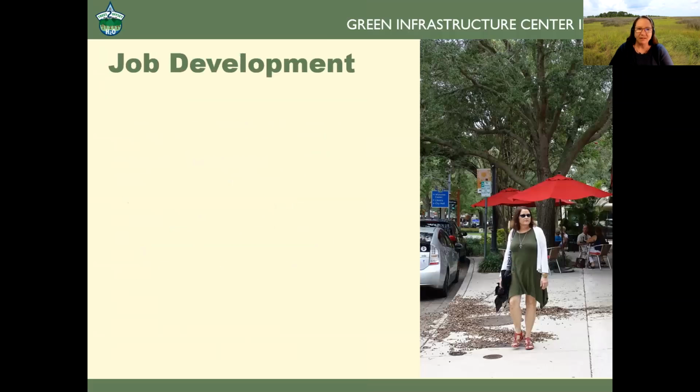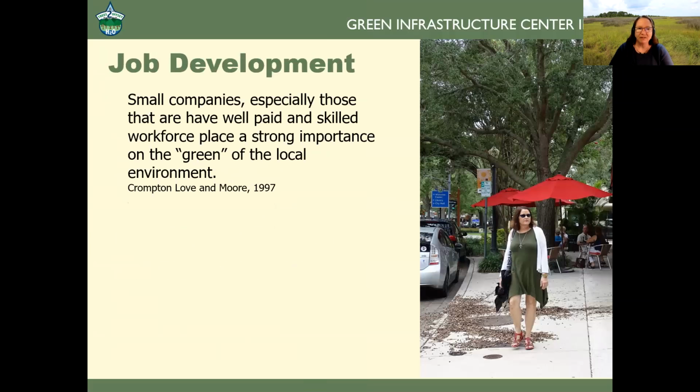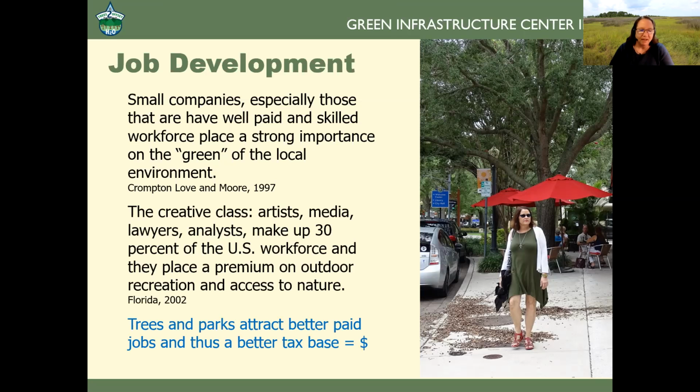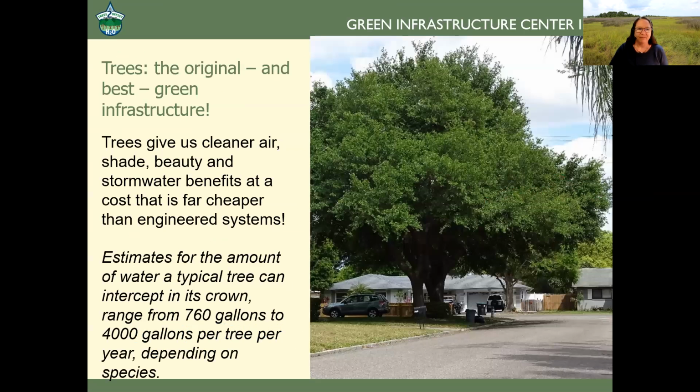And then job development. Small companies are looking for places that are greener to locate, and multiple communities across the South have actually outcompeted other areas by offering more green amenities. And then the creative class, artists, media, lawyers, and analysts, make up 30% of the US workforce, and they're looking for places where they can get outside and access nature. And especially with COVID, we've actually seen quite a resurgence in smaller communities. People are moving to those smaller communities because they can get outside more safely. So trees and parks attract better paid jobs, and thus a better tax base.